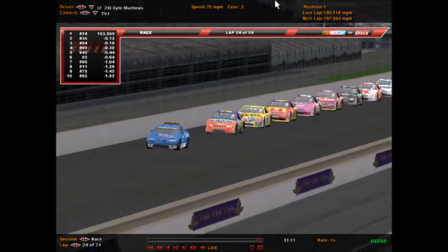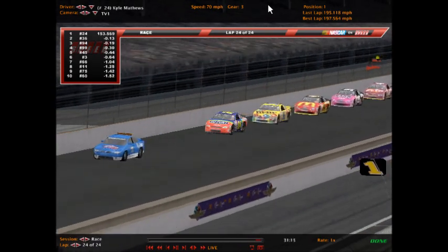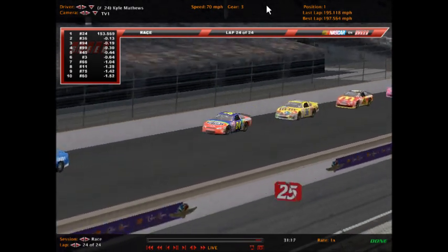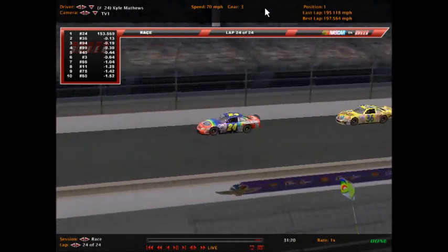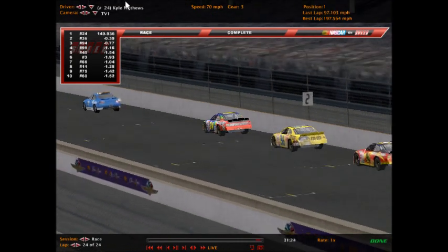And so at an agonizingly slow 70 miles per hour, they will come to the start. They will come across the checkered flag. And there it is. Kyle Matthews wins the season 23 Brickyard 400 at Indianapolis.